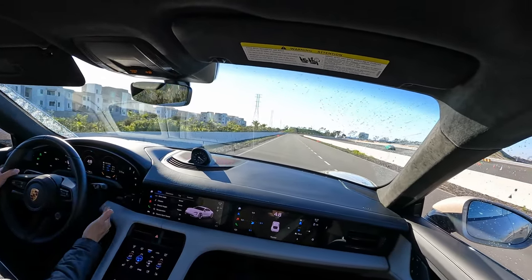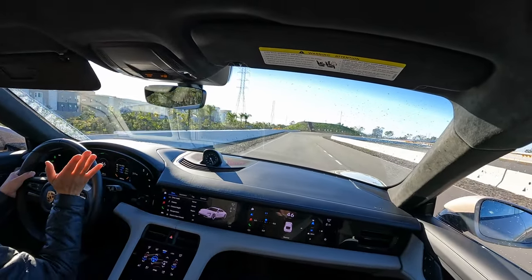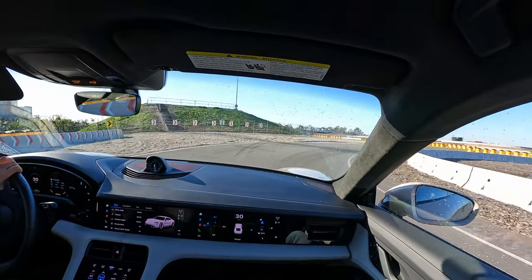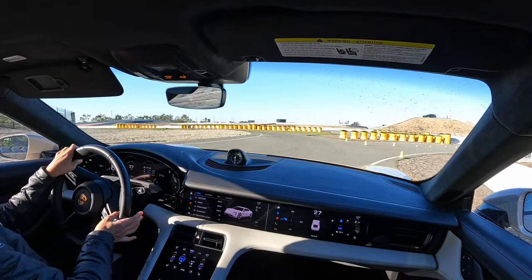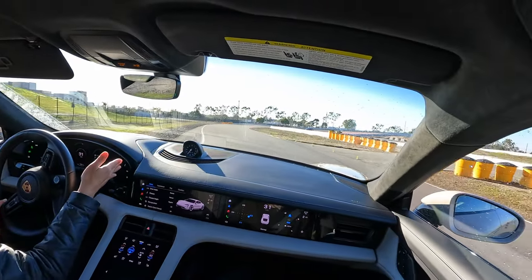And I'm trying to be as smooth as I can with my inputs. I'm braking, and I'm trying to make that transition very smooth. In performance driving, we learn smooth is fast. Great way to set up the foundation for what we're doing today.